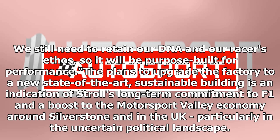The plans to upgrade the factory to a new state-of-the-art, sustainable building is an indication of Stroll's long-term commitment to F1 and a boost to the motorsport valley economy around Silverstone and in the UK, particularly in the uncertain political landscape.